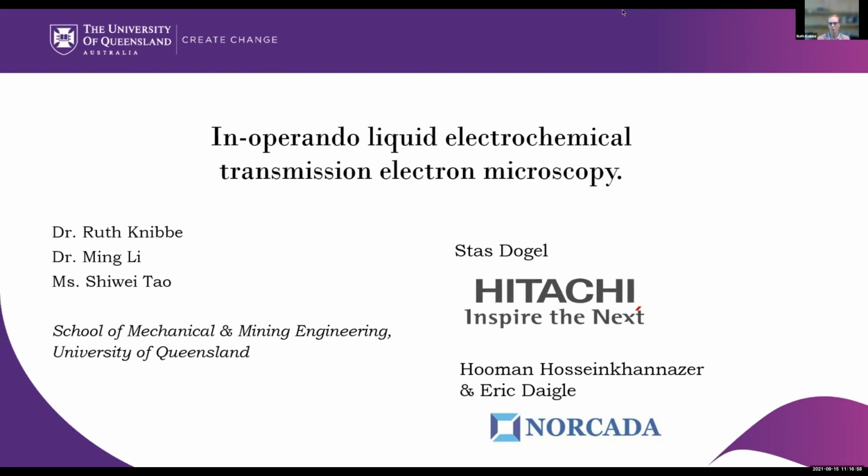So I will be talking about Operando liquid electrochemical TEM, and I will typically use the word Operando because I like to distinguish it from in situ, where we just have the liquid state. Operando means that we have the liquid in addition to the electrochemistry, so the bias or the current that we're going to be using.